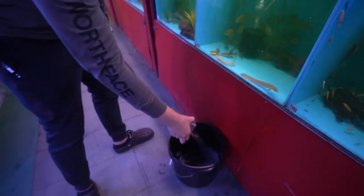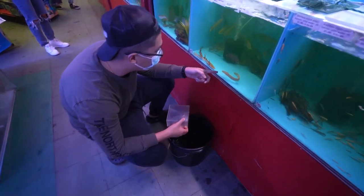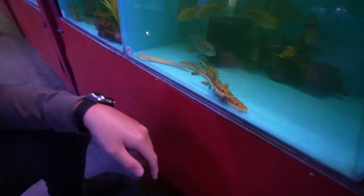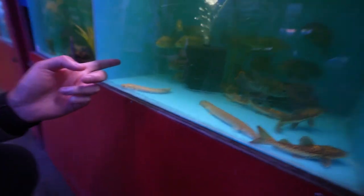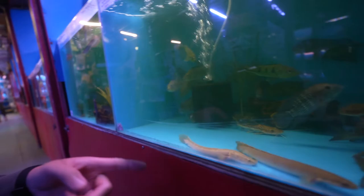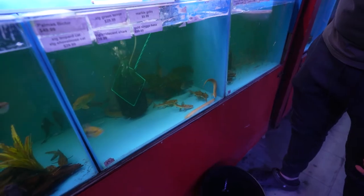Going down. Yeah, dude, this looks tight too. That one or that one? I think that one, right? The one in the back. This one's hella pain. Yeah, the one in the back is better. Kind of sick though.